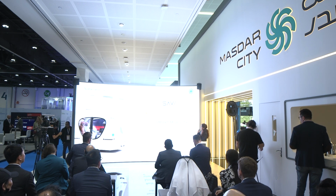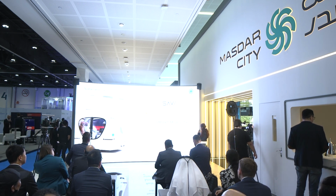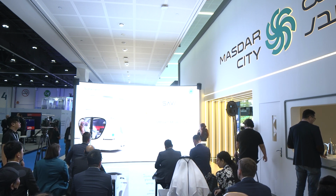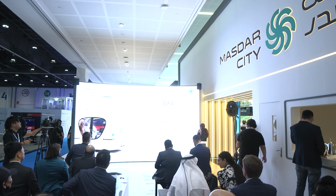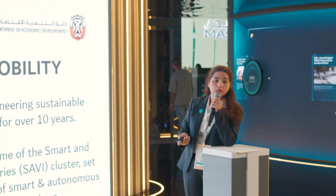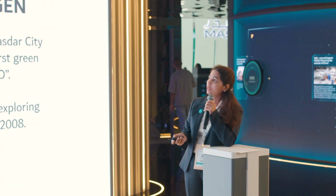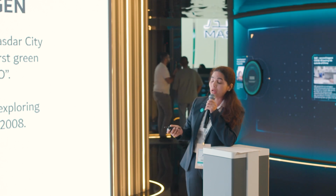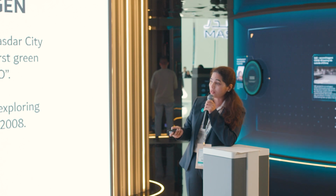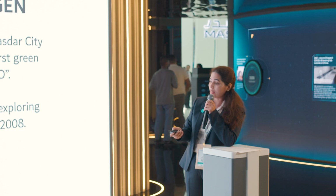So regarding the SAVI, which is the smart and autonomous vehicle industry, Masdar City has been pioneering sustainable mobility and transport for over 10 years. And it is now the home of the smart and autonomous vehicle industry cluster, set to transform the landscape of smart and autonomous vehicles across air, land, and sea. We have also been pioneering in exploring hydrogen production since 2008, and we have partnered with ADNOC on the world's first green hydrogen station, that is H2Go.